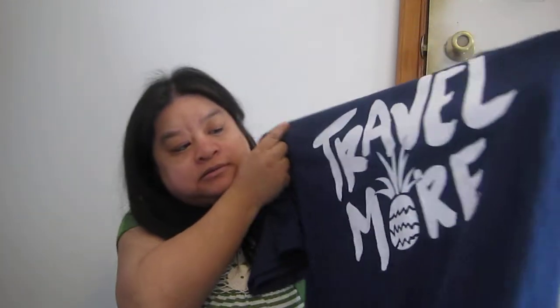Saragenti. And because I wanted the shirt, do you know why I wanted the shirt? Because on the back it says travel more. And since I love to travel overseas or in the States, in April when I go, I'll probably wear this shirt. It's gonna be hot, but you know, it's springtime, but you know, yeah.